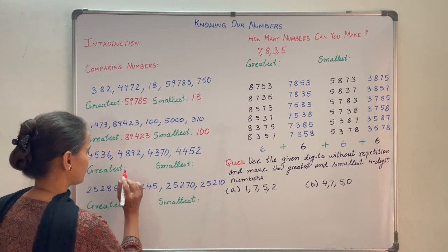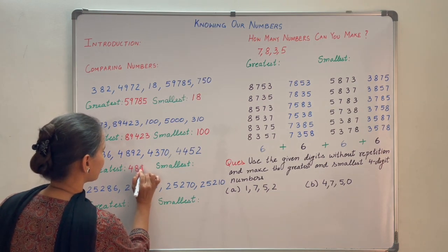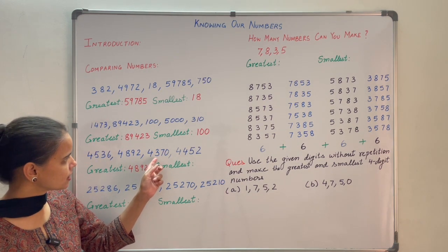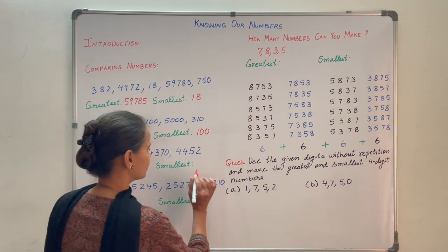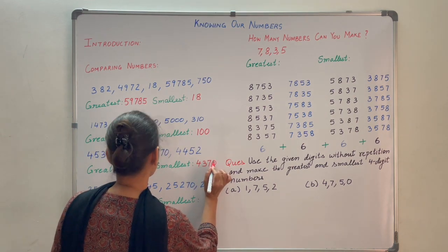Let us write it down. So 4,892 is the greatest number. Now which one has the smallest digit? This one in the hundreds place. So this number is the smallest number. So 4,370 is the smallest number.